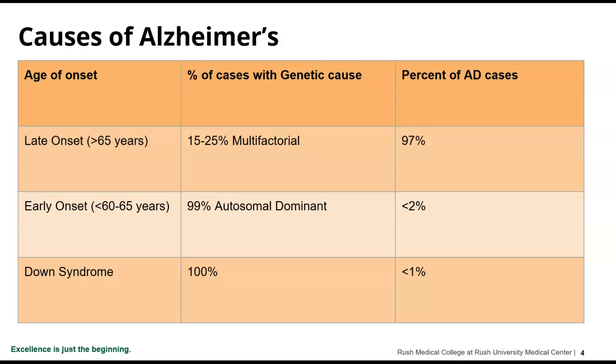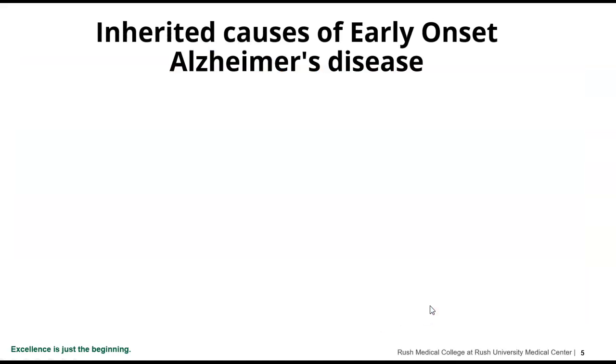This is just a table I put together to look at. So late onset, 15 to 25% have multifactorial inheritance. There are some genetic components. We see family clusterings of this. And again, this represents 97% of patients with Alzheimer's. Early onset, again, less than 60 to 65, 99% are autosomal dominant. But this only represents 2%. So the early onset are Mendelian inherited and autosomal dominant. And then there's Down syndrome. 100% of patients with Down syndrome will develop dementia, usually between 50 and 60. And this represents less than 1%.